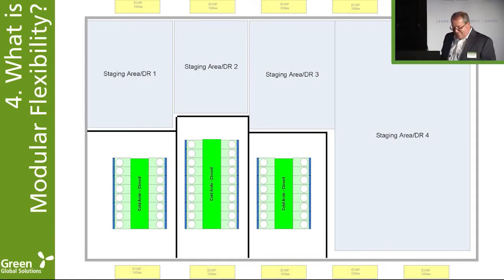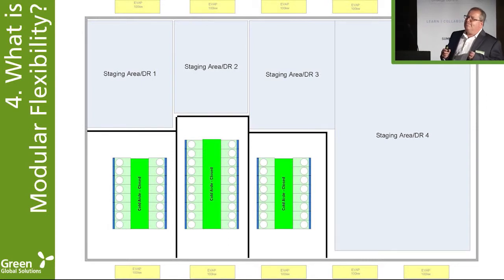Now, this starts to get interesting. Okay, this is what I call modular flexibility. One of the major issues in data centres is all about how do we make it flexible? How do we grow? Typically, we start a new facility, we might start at 10% load. And of course, the PUE ain't too crash hot at 10% load.